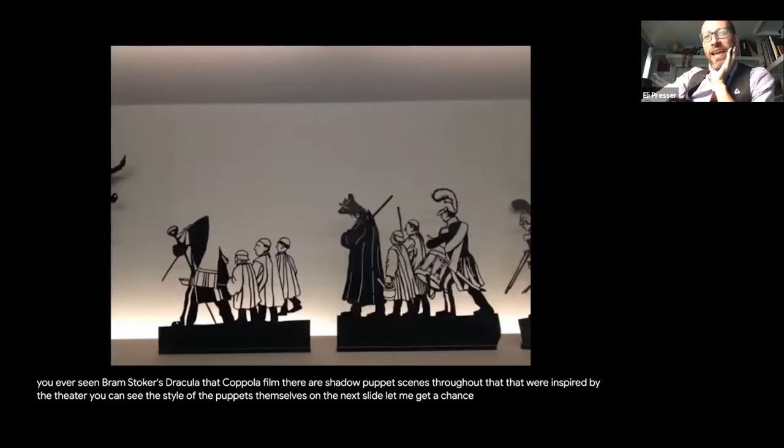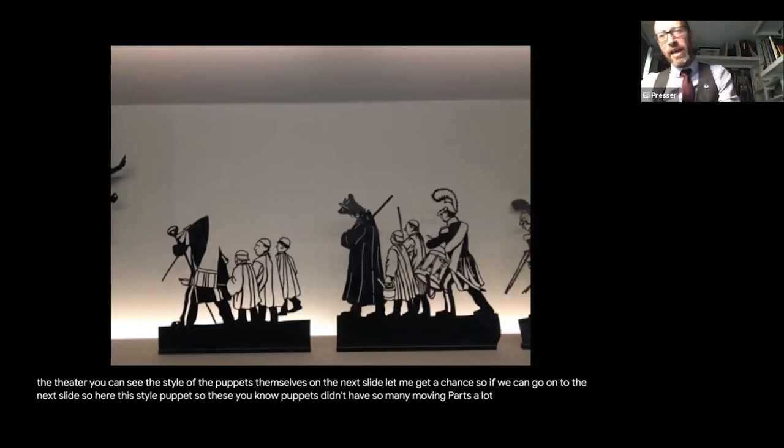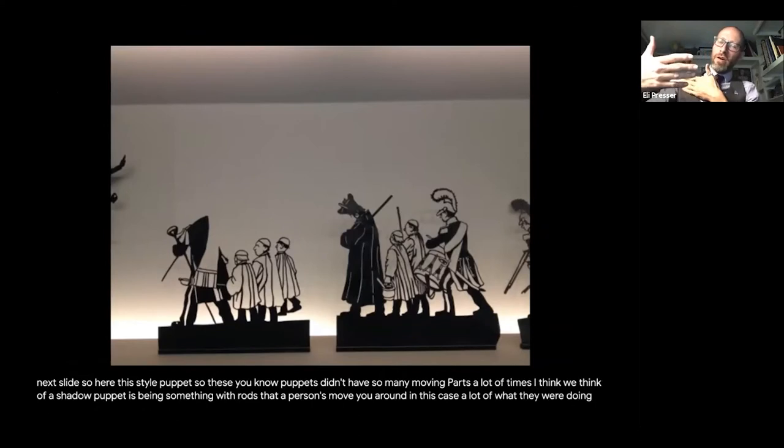So if we can go on to the next slide. So here, this style puppet. These puppets didn't have so many moving parts. A lot of times I think we think of a shadow puppet as being something with rods that a person's moving around. In this case, a lot of what they were doing were building tableaus with a lot of depth.